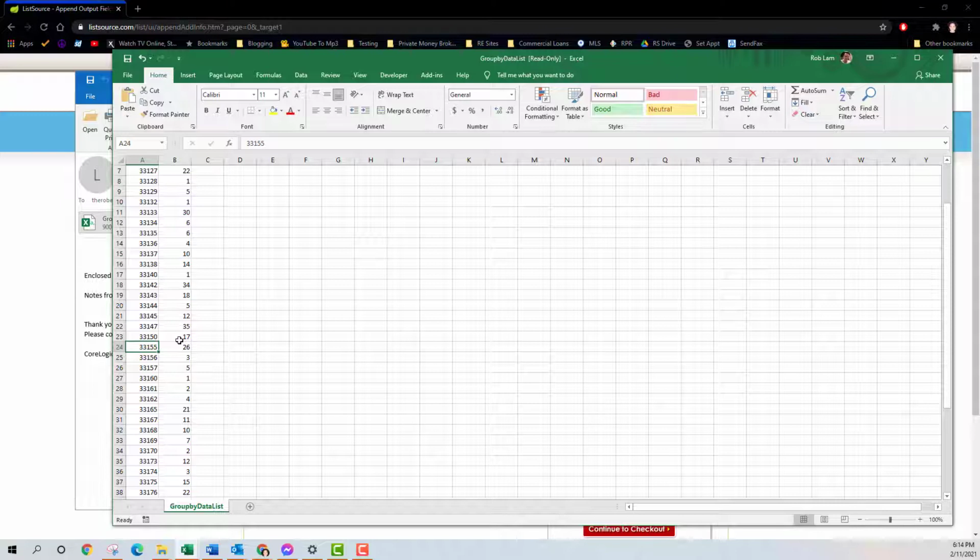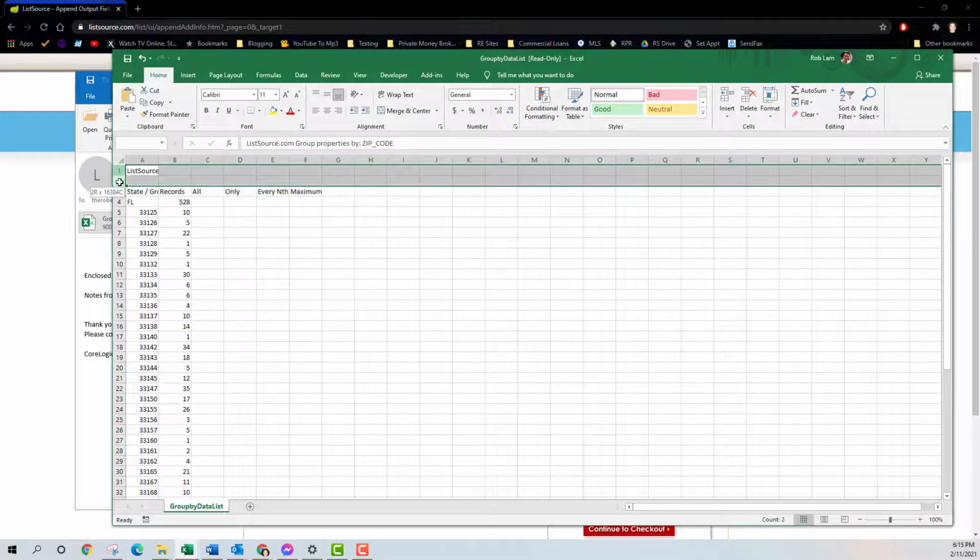Your bandit signs, driving for dollars. If you're targeting these pre-foreclosures and door knocking, all of that, like driving for dollars especially, hammer that area. Focus on the people who are buying, and then you know that that's a vibrant market to get cash buyers. But let me show you a quick way that I sort everything with Excel.